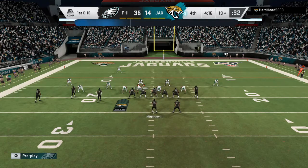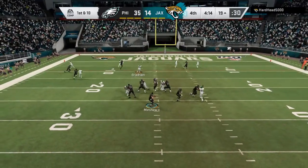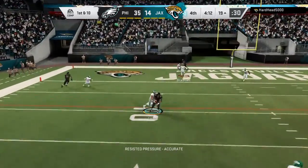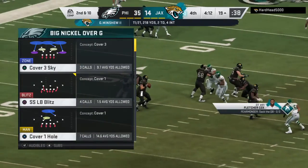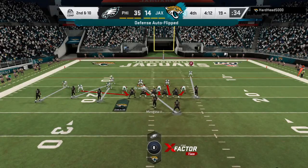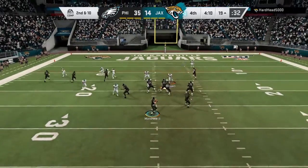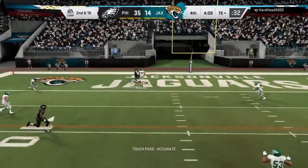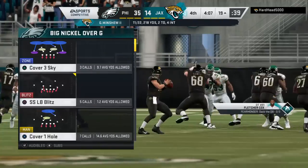That's good. Jackson. From the gun, Minshew to throw. And that's going to be incomplete. Too tough to hold on to that one. It's 2nd down. After the incomplete pass, here now is 2nd and 10. On 2nd and 10, it's Minshew. Looking end zone, but it's incomplete.